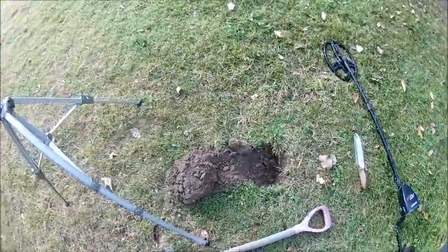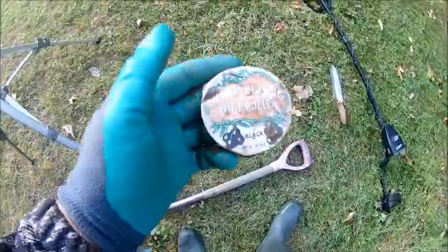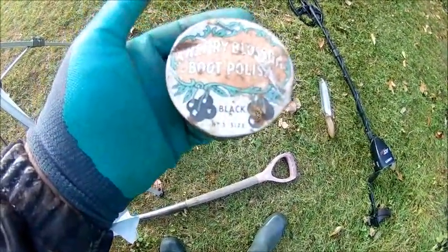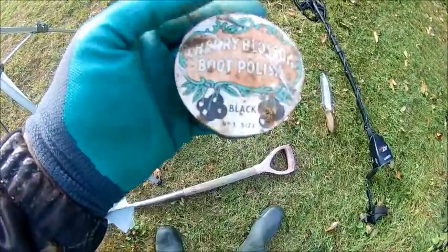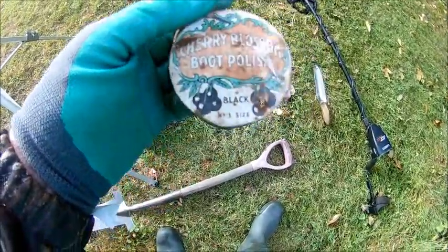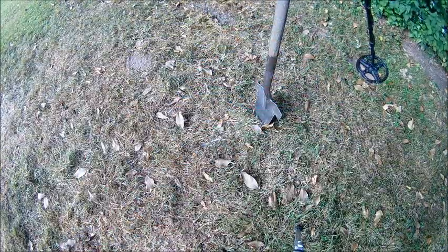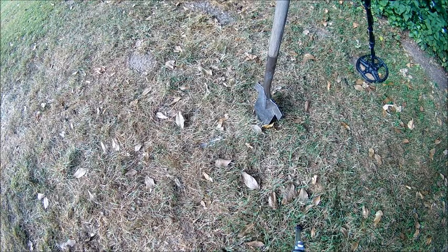Well, out of this hole, we found some Cherry Blossom boot polish, black, number 3 size. That's an old tin lid, that is, isn't it? They don't look like that anymore. Nice one. Oh, butterfingers, here we go. Well, I got one here, I'm going to do a live dig on it, boys and girls.